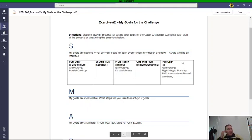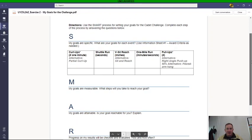And maybe the other piece I'll show you is to get the athletic ribbon, you have to score 50% minimum in each event. So maybe you're a little bit shy on the curl-ups by 6 curl-ups. So the expectation is that that's your very first goal, a very specific goal. I'm going to improve by 6 curl-ups, and then measurable. What steps will you take to do that?